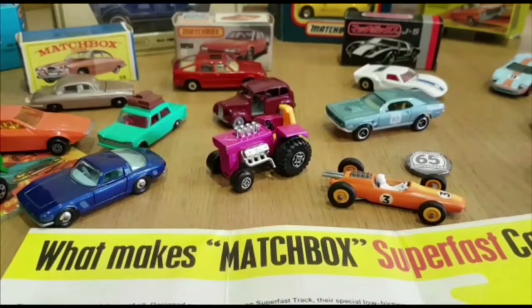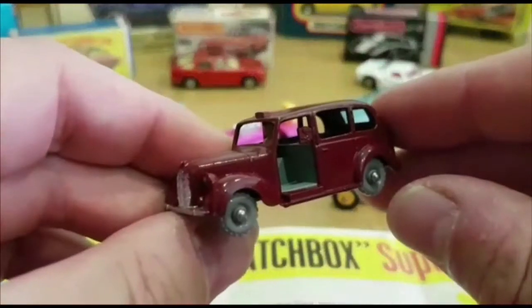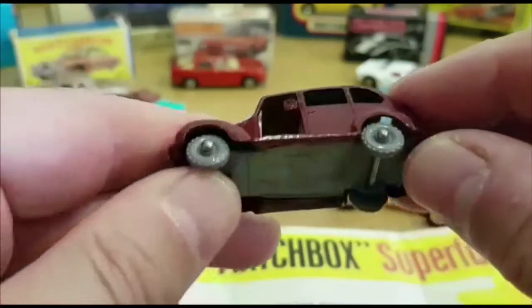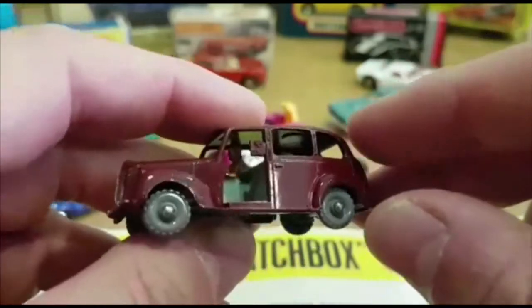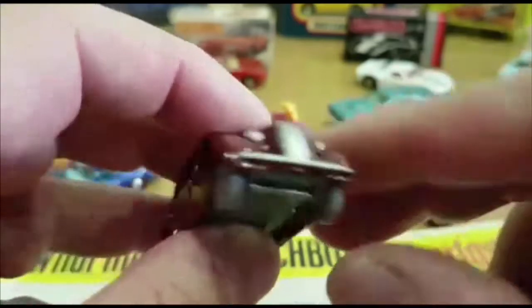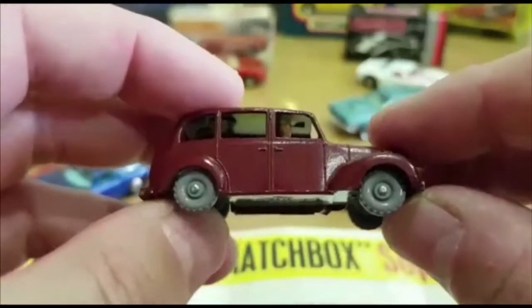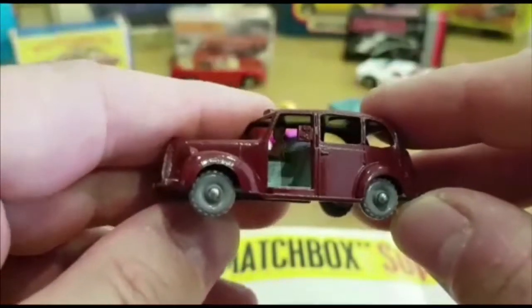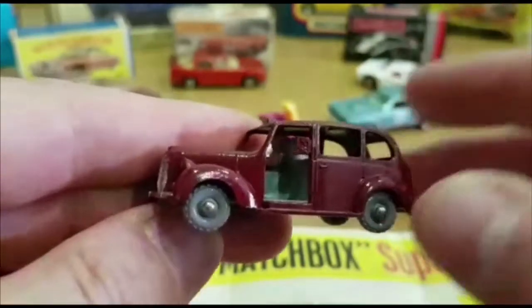And I will start with this little one here, which is one of the oldest ones I've got, the Austin Taxi, which dates from around 1960 and has grey plastic wheels. They were grey plastic because they are imitating the metal wheels that were on the first Matchbox cars, so they had cast metal wheels. I don't know the reasons for doing it, but it was transitioning from one to the other.